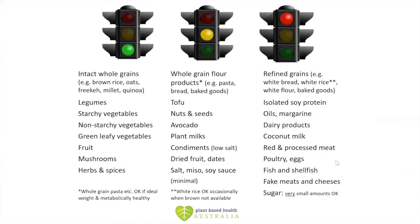So this sums it up. I haven't finished yet, but I'm showing you this slide part way through of our traffic light system. We give a green light to all your whole grains that are just cooked up in water: your brown rice, oats, freekeh, millet, quinoa, all of those grains, your legumes, your starchy vegetables like potatoes and sweet potato, and non-starchy vegetables, so all the others, greens and yellows and oranges like carrots. Green leafies get a special mention because they're so healthy. Also fruit, mushrooms, and herbs and spices. So we say eat these foods with abundance.